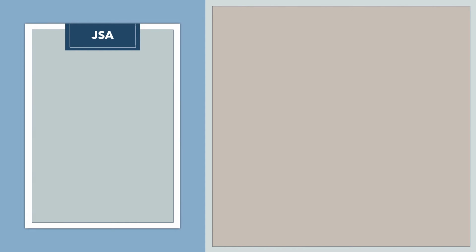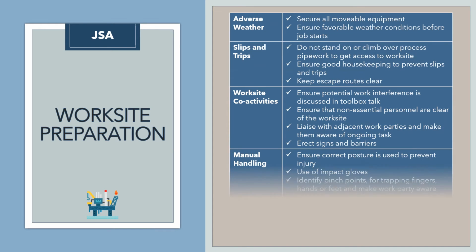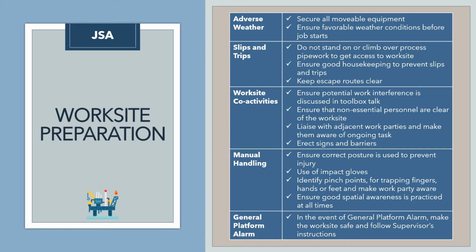Okay, let's move on to the detailed JSA. The first section of this JSA is worksite preparation. As you can see in the table, the first column is the hazards and the second column is the mitigations. The first hazard we can have is adverse weather. With adverse weather, we can come up with some mitigation: secure unmovable equipment, ensure favorable weather conditions before job starts.